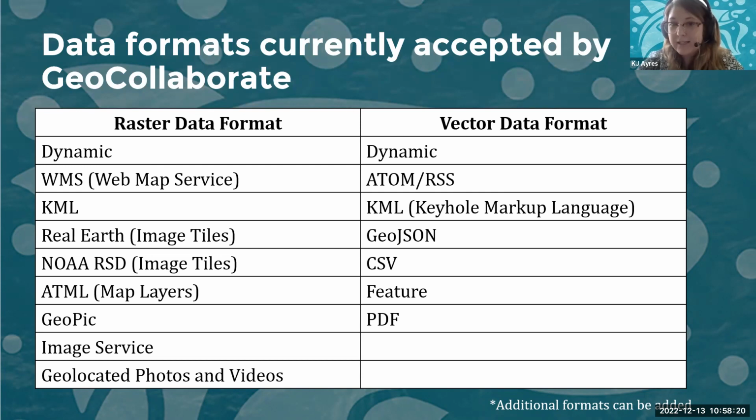Same thing with vector data sets: KMLs, GeoJSONs, feature services from ArcGIS Online, PDFs, CSVs. You can incorporate them into GeoCollaborate. It's pretty straightforward. You can see at the bottom there are some additional formats that can also be added. GeoCollaborate is really great at expanding their data sets. So if you have other data sets, depending on how your data is hosted online, you can have that active conversation with Storm Center.